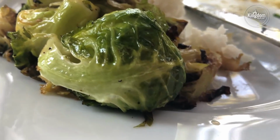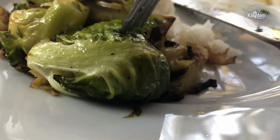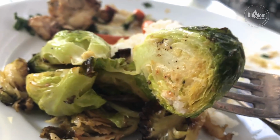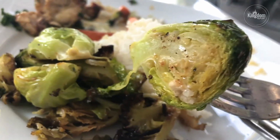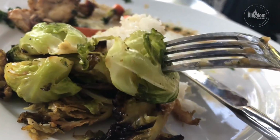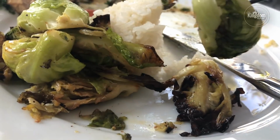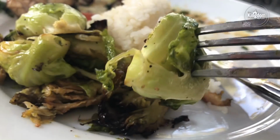This was probably the star of the plate. While the chicken was great, don't get me wrong, the way in which this was prepared, what with the spicy kick that was added to the Brussels sprouts, the seasoning overall that was located on the Brussels sprouts, I think also mixed with the bourbon sauce that kind of washed on into it. The Brussels sprouts ended up being spectacular.